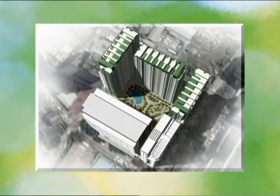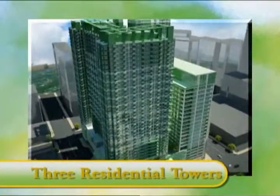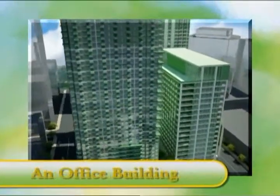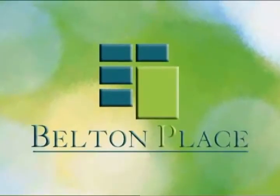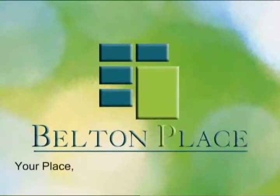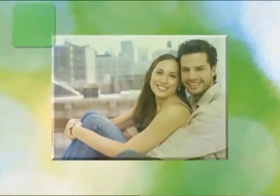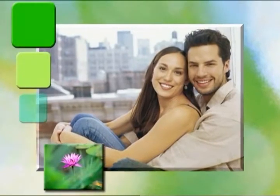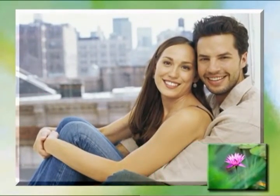It is a complete masterplanned community composed of three residential towers, an office building, and a businessman's hotel. Within this beautiful township project is Belton Place. Built as your place, your refuge in cosmopolitan Makati. Belton Place is a breath of fresh air to young urban professionals and city dwellers.